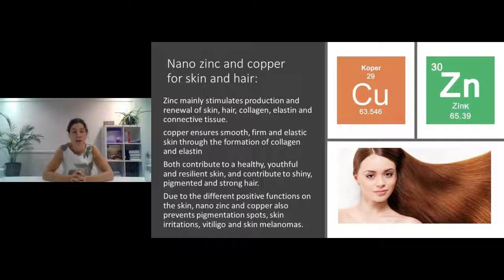And also skin melanomas have been seen to be healthier. How do I say that? You can fight off skin melanomas with zinc and copper. It can definitely help make the body stronger to fight the battle against those. So not only cancerous tumors within the body, but especially skin melanomas need copper to be battled.